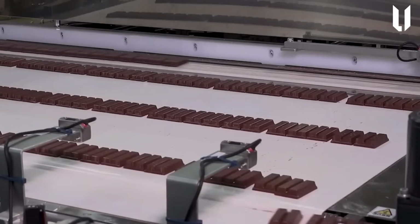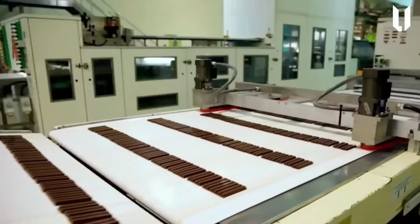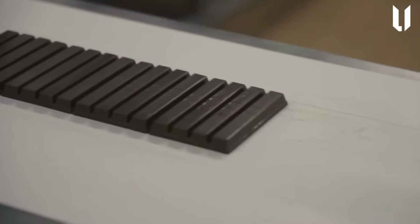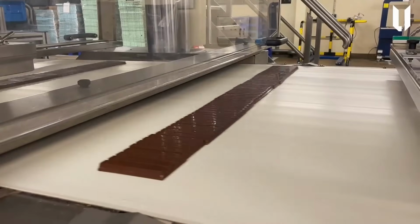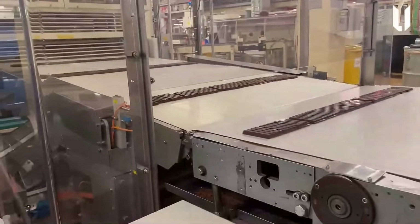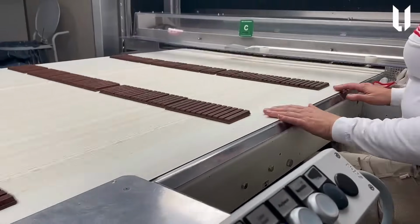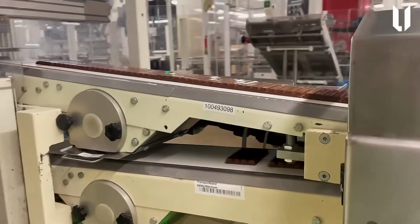KitKat also produces KitKat Vegan, a plant-based version of the classic chocolate bar, designed to cater to those following vegan or dairy-free lifestyles. Instead of traditional milk chocolate, it uses a smooth and creamy rice-based alternative, maintaining the iconic taste and texture. The crunchy wafer inside remains unchanged, delivering the familiar KitKat experience with every bite.